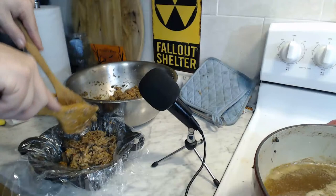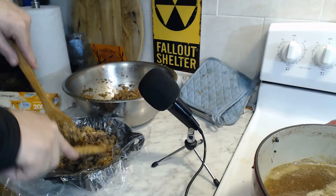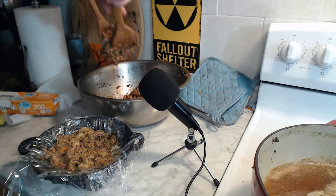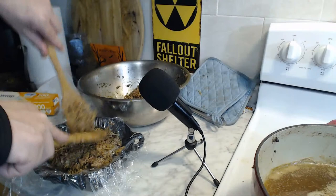There we go. The microphone is right next to this, so I'm betting you can probably hear some interesting sounds as this goes into the pan here. Do I see an extra bay leaf in here? Okay, well, get rid of that then. So it goes. Anyway, since this is not going to rise, it's not like we're baking a cake here, we can stuff this thing up as high as we want.